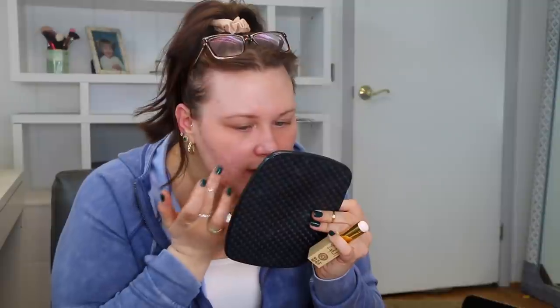I noticed that for being more of a hydrating kind of primer, it does help take away the little bit of shine that I naturally get on this part of my face, and it helped refine the pores a little bit, not a lot, but just a little bit right through here. It looks nice and soft. Okay, go ahead and do the other side now that I know nothing treacherous is gonna happen.